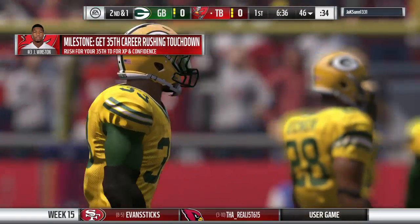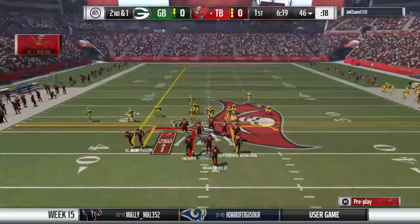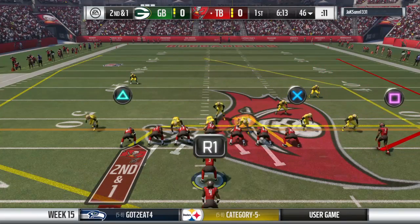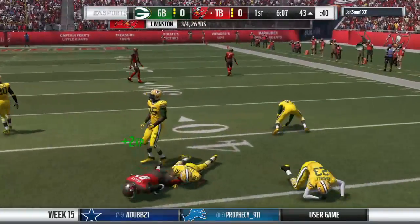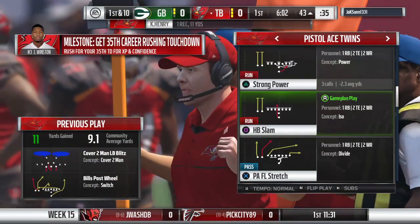Some runs are blocked so well, you almost forget that someone has to carry the ball to gain the yardage. The leverage by the offensive line to create space up front, really well done. Now Jameis on second down. It's a short one here, complete to the tight end. And taking it across midfield and inside the 45.